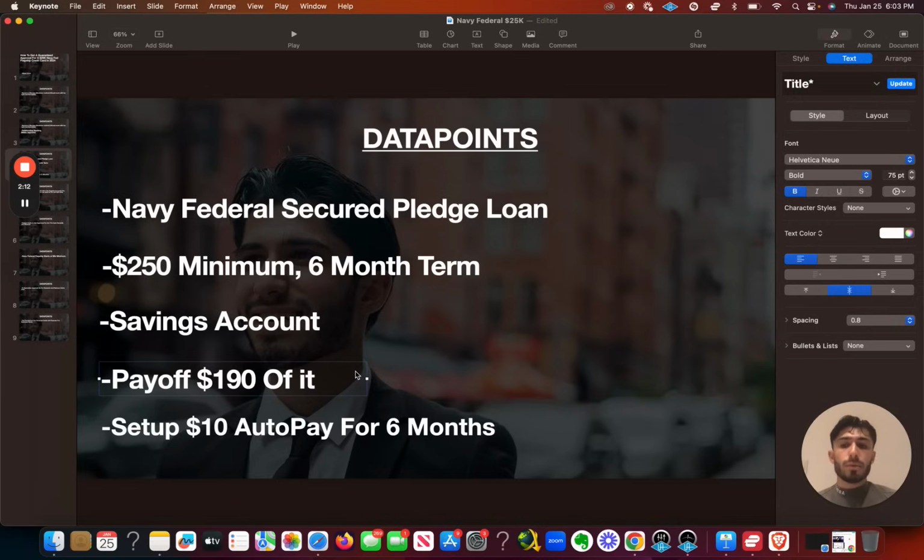After you get this open, you want to pay off $190 of the $250 loan, and you want to have basically a $60 balance. Set up autopay of $10 a month for 6 months to have it fully paid off in the next 6 months, and have an installment loan reporting on your credit report. This builds up your credit report and builds a relationship with Navy Federal and helps you get approved for the card.